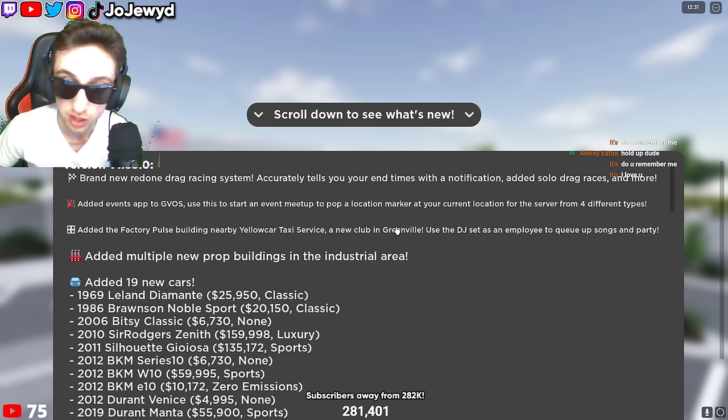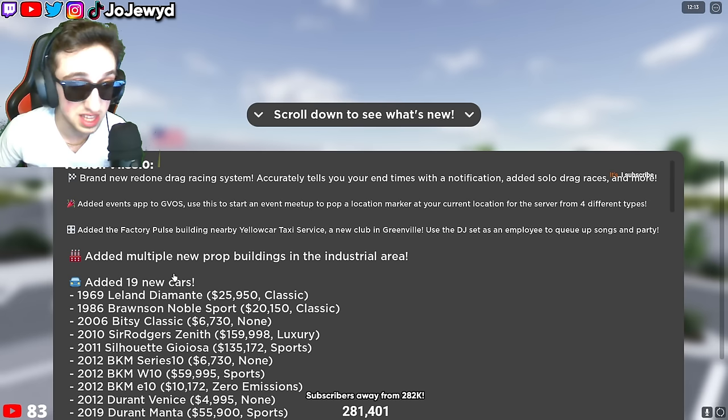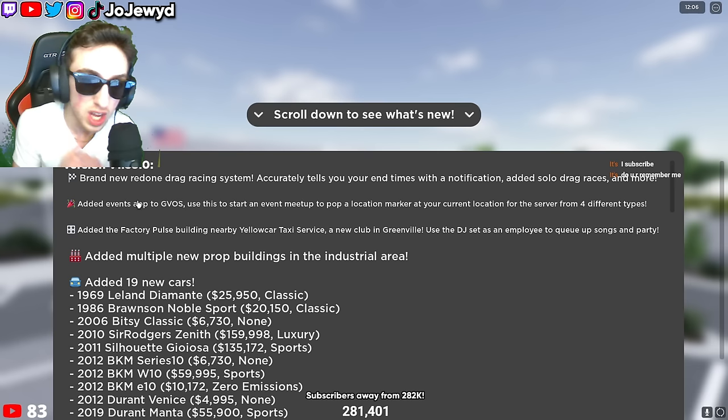From 4 different types. They added the factory pulse building near the yellow car taxi service, and they also added a new club in Greenville. Use the DJ set as an employee to queue up songs and party. Added multiple new prop buildings in the industrial area. They've also added a brand new redone drag racing system that accurately tells you your times with a notification. Added solo drag races and more.